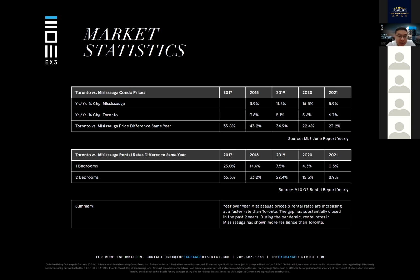So in 17, it will take you 35% more to get a condo in Toronto versus Mississauga. In 2018, it kind of peaked at 43%. So it's almost like 1.5 times the price of Mississauga versus Toronto. And continuing down there, it's a downward trend. And as of today, it's only 23% difference. So imagine going from 2018 of 43% down to 23%. That's a 20% close in the gap for resale prices.